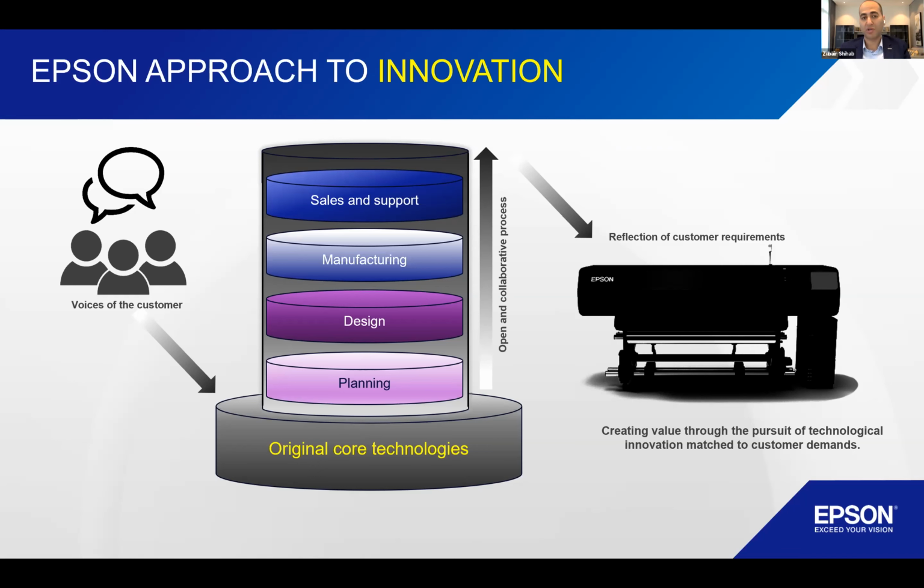And of course, the manufacturing. And the good point about Epson is that we are a company that does everything under one roof. We manufacture everything in Epson, including even the robots that put the parts together to make the final product. And of course, after that we move to the sales and support and introducing the product to you.